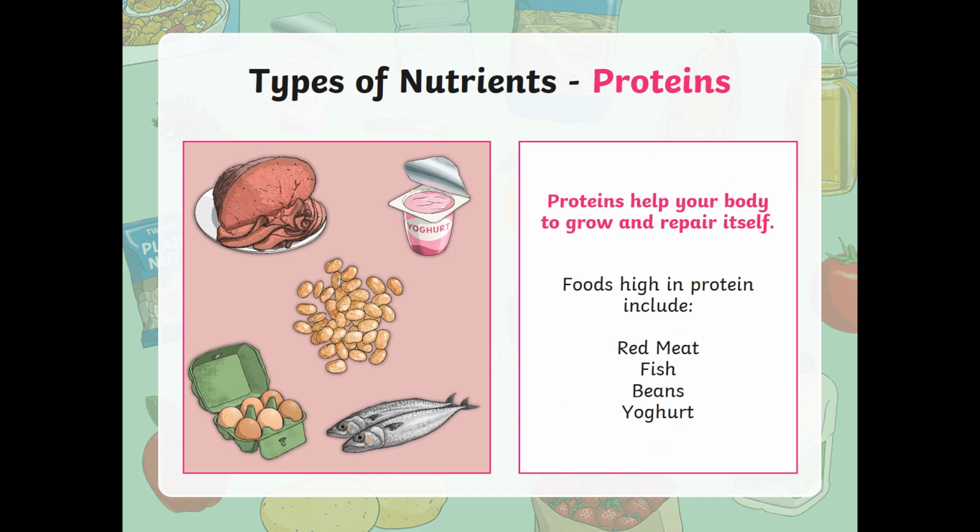Proteins are a type of nutrient. They are things that help your body to grow and repair, so fix itself. So if you cut yourself or you have an injury, it's proteins that are involved in the healing process of getting it back together again. Foods high in protein include red meat, fish, beans and yogurt.